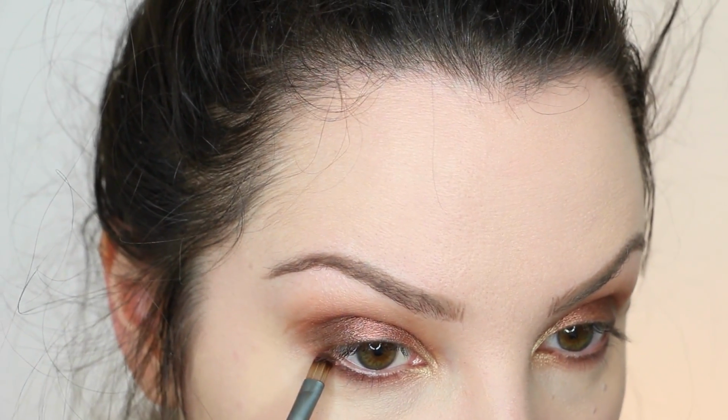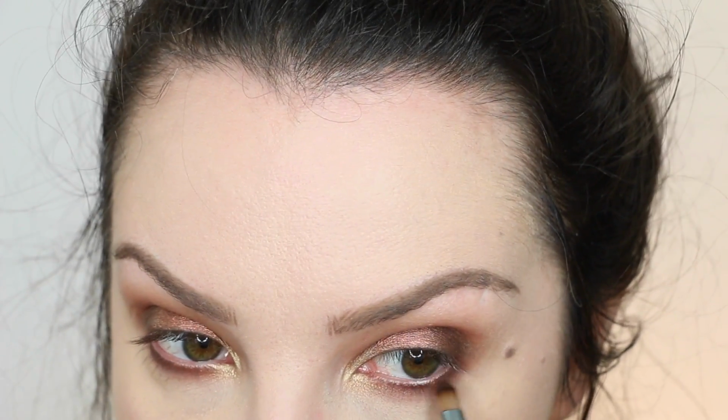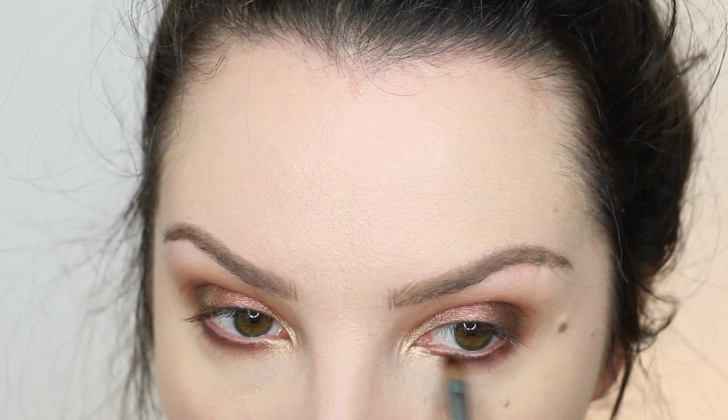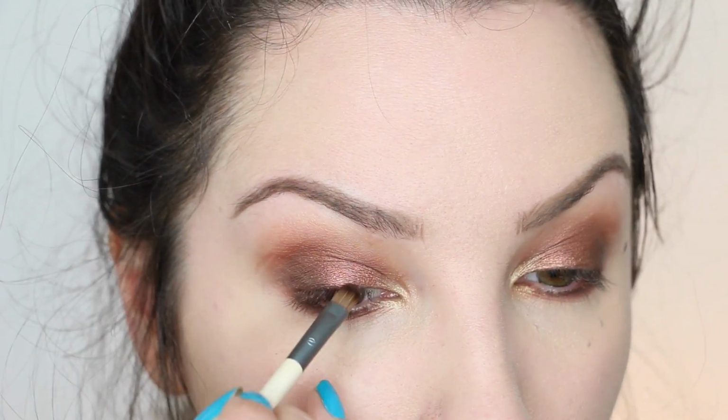I don't wear this number of shades in an everyday look. I probably use 2 or 3, but you know, this is so easy to use that I'm going to just keep going. So I'm going to just, once again, emphasize that lower lash line a little bit more. And just closer to the lash line, probably put a little bit more as well.